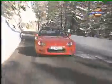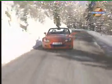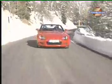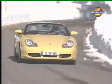The Honda S2000 has entirely different motor performance characteristics. Its 2-liter 4-cylinder develops an impressive 240 horsepower, or about 120 horsepower per liter of displacement, a world record. The Honda's overall performance is only slightly below that of the Porsche.